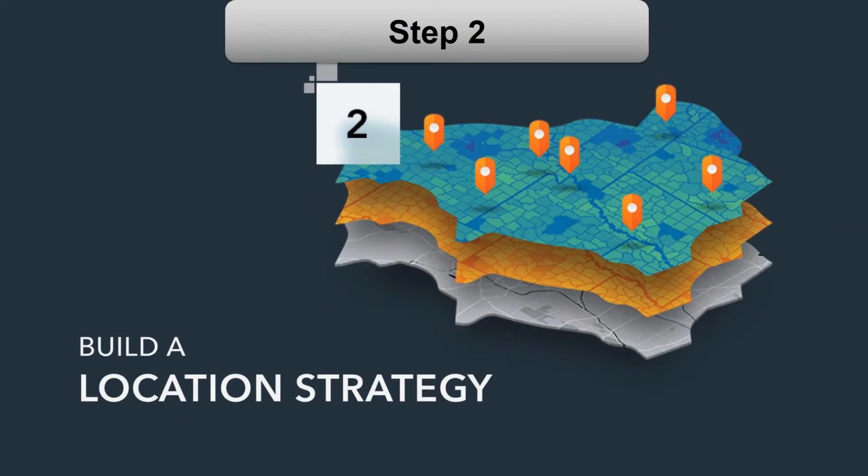Step 2, you have your location platform. Then you need to create your location strategy. Your facility or installation is unique, and so are the solutions and options for using ArcGIS. Thinking through your location strategy, you will arrive at an approach to using the ArcGIS location platform that best meets your installation's unique needs and goals.